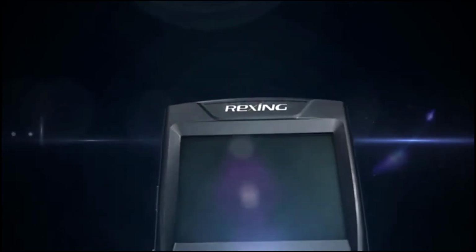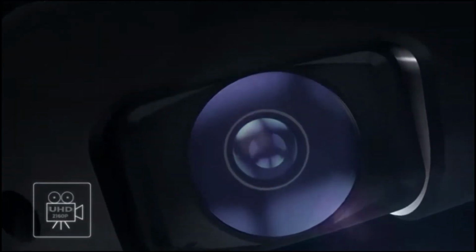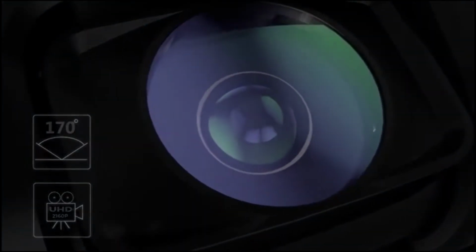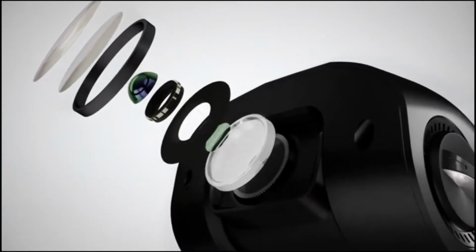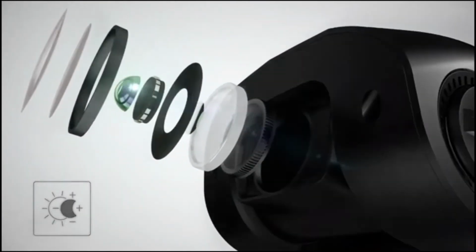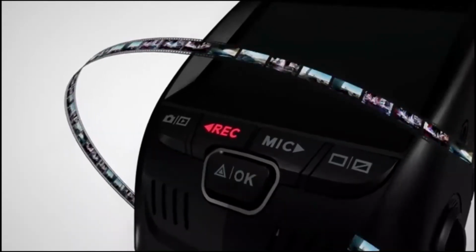upgrade. The Core Ultra HD camera, with a wide field of view, the best of its kind, enables maximum picture resolution and clarity. With its wide dynamic range technology and advanced image sensor, the V1 automatically adapts to any light condition. We enhanced the way dash cams record.